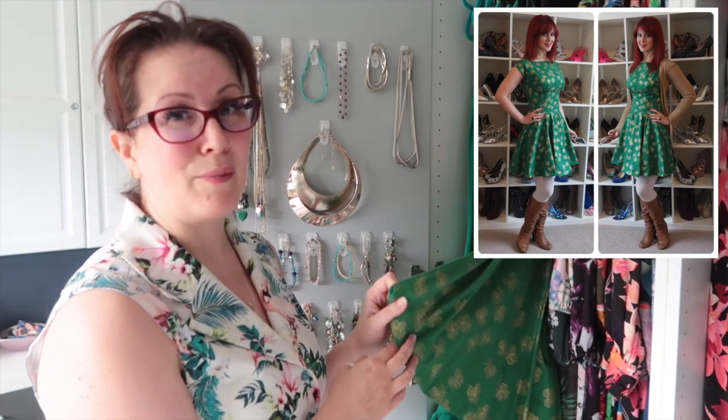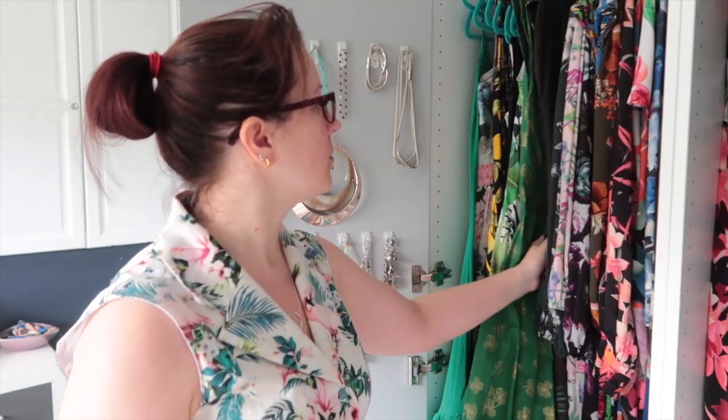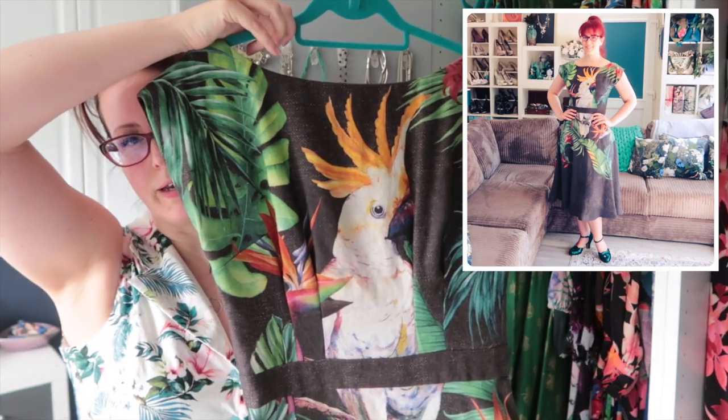I also passed my driving test in this dress, so it's something that I will keep forever because it's a sentimental piece of clothing. I know you're not meant to keep sentimental pieces of clothing, but yeah, maybe this one should be in that wardrobe, but it's here. Got my Dolce & Gabbana parrot dress, there you go.